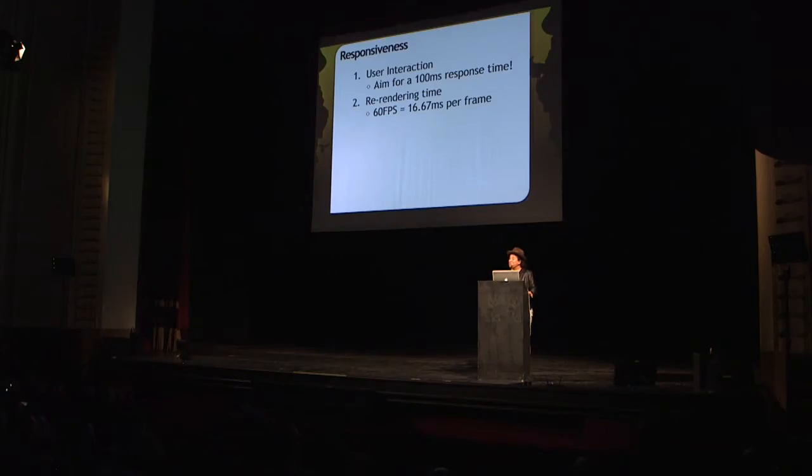And then also keep your re-rendering time at 60 frames per second. It's basically mostly for animations and transitions. If you're animating an image that is huge, it is going to take more than 16 milliseconds to repaint. If you're doing a JavaScript function that needs to reflow and repaint the page, it is usually going to take more than 16.67 milliseconds. You have 16.67 milliseconds per frame. Make sure you stay underneath that.